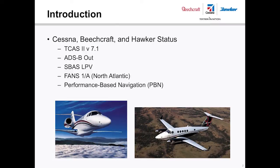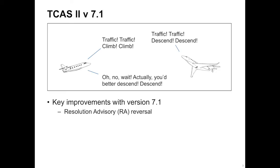We'll focus on how Textron Aviation is preparing our Cessna, Beechcraft, and Hawker models for these key technologies: TCAS 2 version 7.1, ADS-B Out, SBAS LPV, FANS 1A over the North Atlantic, and we'll wrap up the discussion with performance-based navigation. Now, TCAS 2 version 7.1 technically isn't a NextGen technology per se, but it is a surveillance technology that has mandates associated with it in the near future, and so it is appropriate to talk about it in this context.